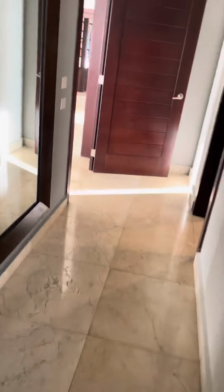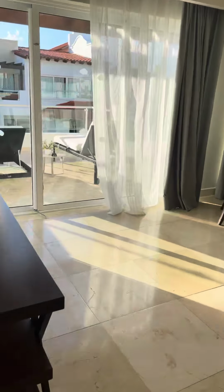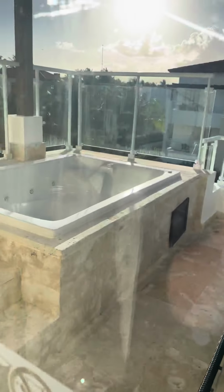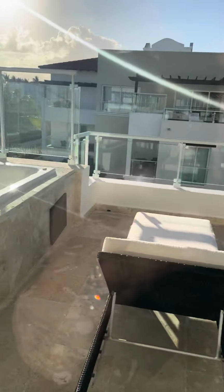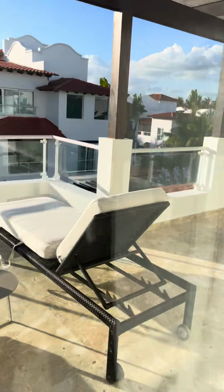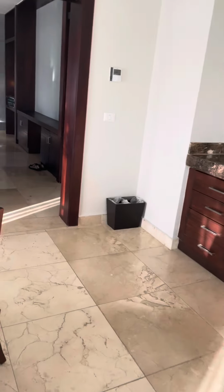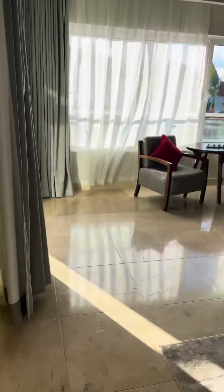and then we go, and this is another balcony. It has hot tub here, and then we go to the other bedroom. This is the master bedroom.